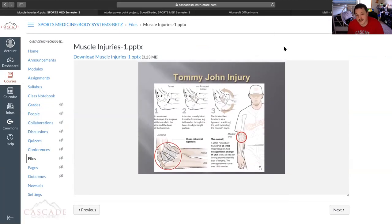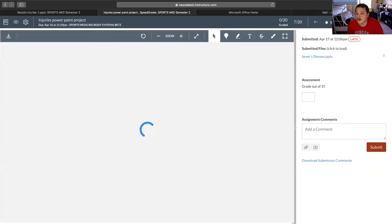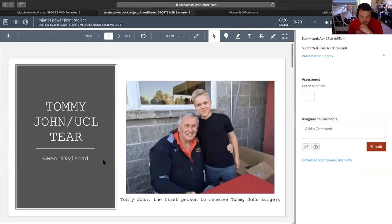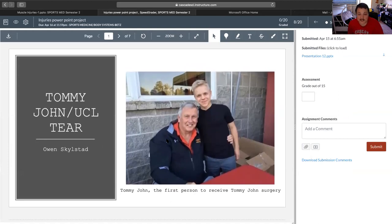So our Tommy John injury, and I really just have a picture on the PowerPoint here, but luckily Owen did a real good job on his. So I think, yeah, here we are. All right, Tommy John. This is pretty cool because Owen has a picture with Tommy John. So if you didn't realize, this is the person that this surgery is named after. Pretty cool. Owen, you'll have to let me know how you got that picture, how you met him. That's pretty cool. So points there.